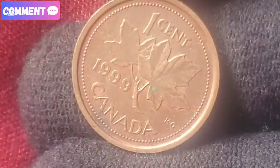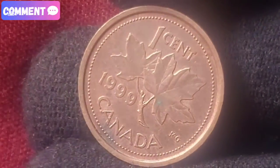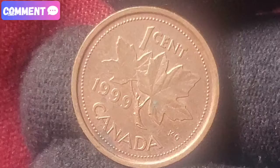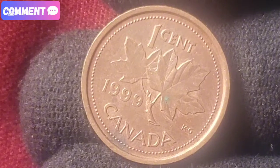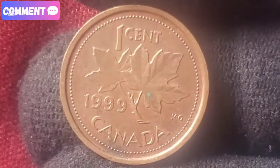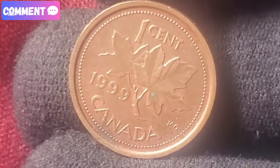Can a coin from 1999, a year when over 1 billion Canadian cents were minted, really be worth more than a luxury yacht? Well, buckle up, because we're about to uncover the truth, dispel some myths, and tell you exactly what you need to look for if you truly want to hit the numismatic jackpot with a Canadian cent. And yes, we'll even talk about actual $1,000,000 coins, just not the one you might be thinking of.